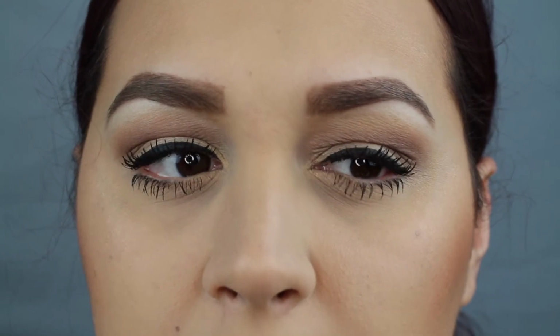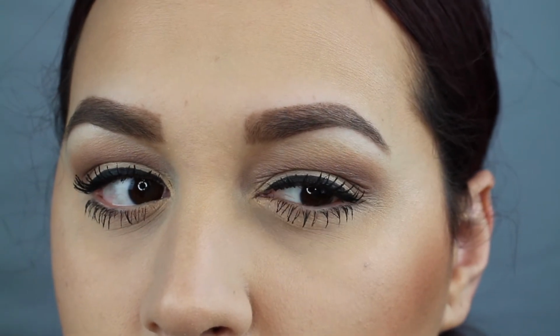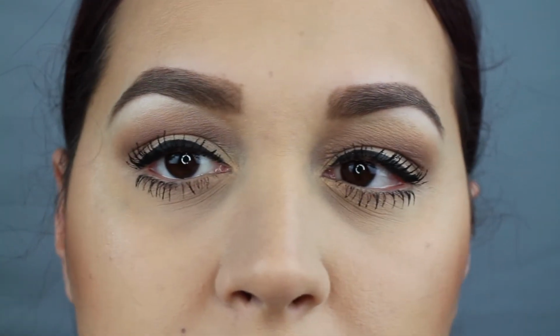I only went in with one coat, and I actually like to do at least two. So I'm going to go in with a second coat since that's what I normally do, but look at how good they look. And I don't really have the longest lashes. And they look really separated. Oh my god, they're so thick. I'm going to let this dry a little bit, and then I'll go back in and do a second coat after I do my lips.